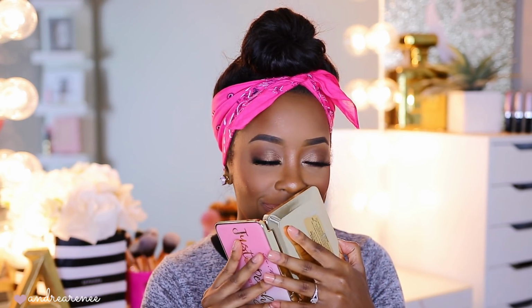And if you have been wanting to get your hands on this, if the sale is still happening, now is the time to get your hands on this palette because it is half off. And I feel like this will go good on pretty much anybody. So they did an amazing job with this palette. And it also smells like peaches. It smells good.